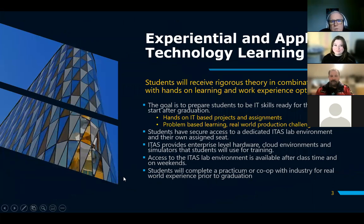So the main thing we want to do with our program is have a lot of experiential learning. We want to make sure that our students graduate with employable skills. So yes, we're going to learn some theory. We're going to learn how computer systems work and the theory of coding, depending on which diploma you're in. And then we're going to take that theory and apply it to working with hardware, networking equipment, coding up websites and mobile applications, everything that has a tangible end result to make sure that, again, you're fully trained and ready to be employed and you have a valuable skill set that industry is looking for.